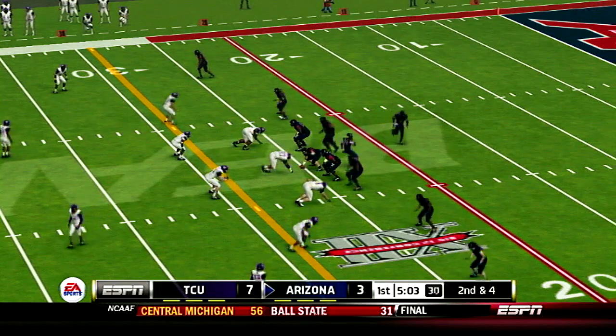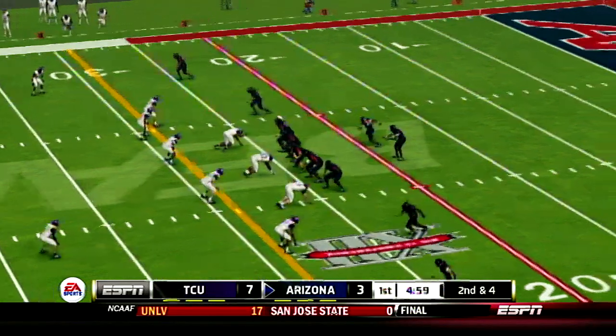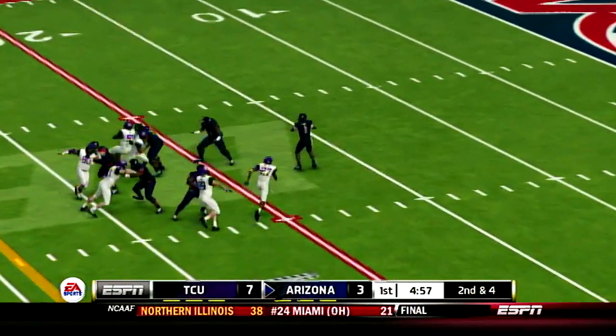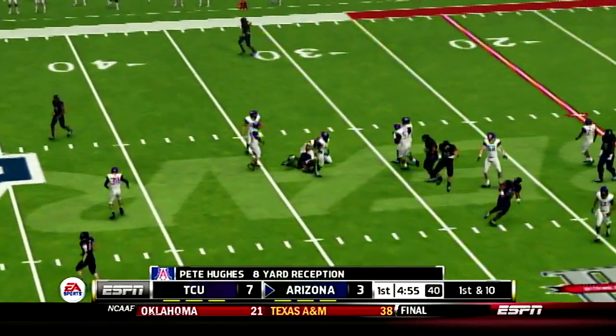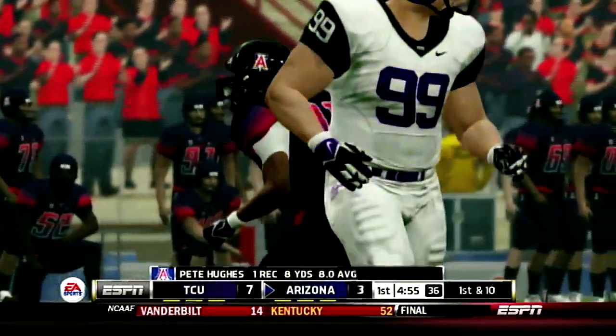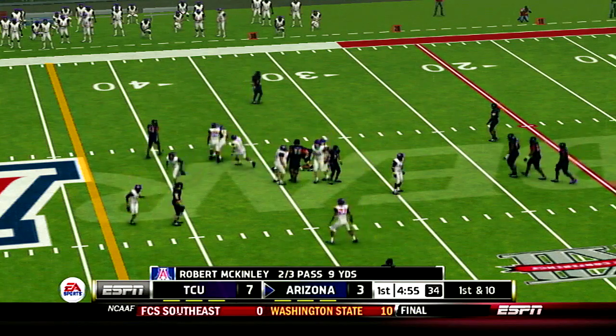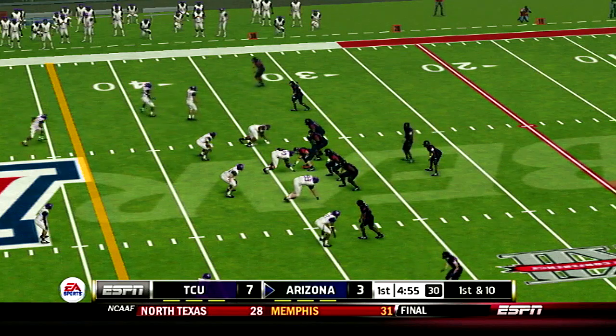Run for Mike. He's tackled around the 33-yard line. They'll get the first down on that 8-yard completion. Great look from the quarterback to find his receiver and make the quick throw for the new set of downs.